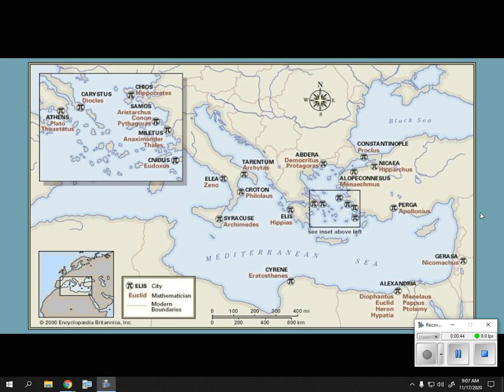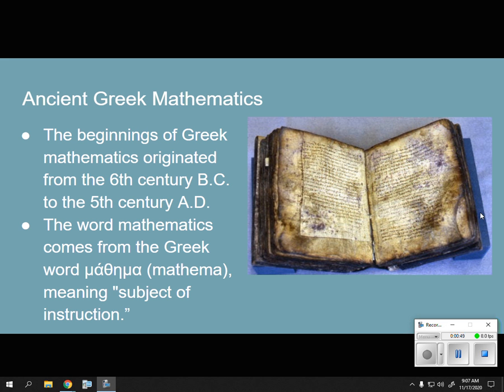We're going to talk about Thales a little bit more in a minute, but first we're going to talk about ancient Greek mathematics in general. The beginning of Greek mathematics started around the 6th century BC and went through about the 5th century AD, and that was the golden age of Greek mathematics.